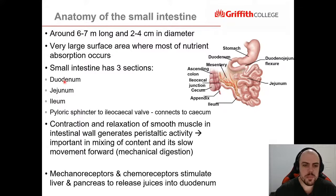There are three main sections here. We've got our duodenum, our jejunum, then it connects down to the ileum. From the pyloric sphincter, which is what we saw over here, that connected the stomach to the duodenum. And then that ileocecal valve, the hint is in the name here, connects the ileum, which is the last part of the small intestines, to our cecum, which is the first part of the large intestines.